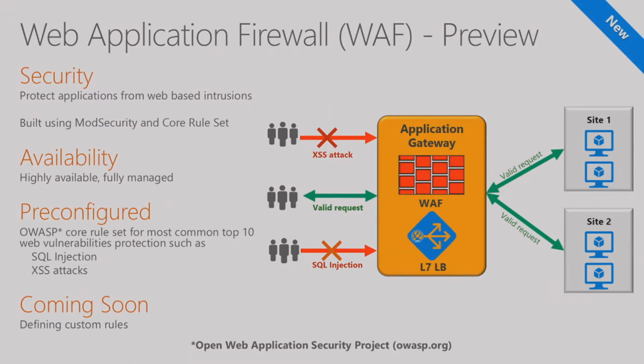You now have web functionality in there. You can protect your apps from the web. And we actually used ModSecurity and the Core Rule Set. It's a consortium out there, lots of open source here and there. You can go see exactly what tools we have built in, pre-configured protection for the common attacks. And soon, you'll be able to customize your own rules as well. And if you know about ModSecurity, this is ModSecurity, so you know how this stuff really works.